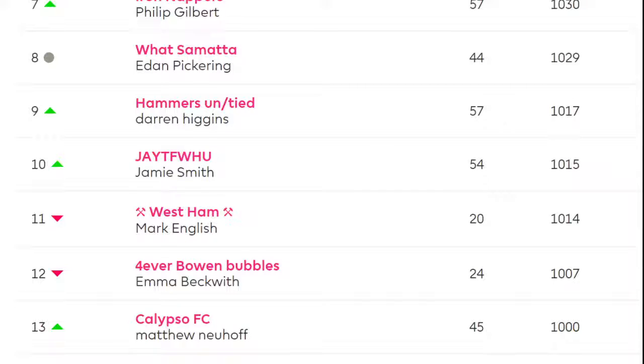Mark English's West Ham has dropped down 4 places from 7th to 11th, apologies, picking up 20 points this week and 1,014 on the board so far this season.